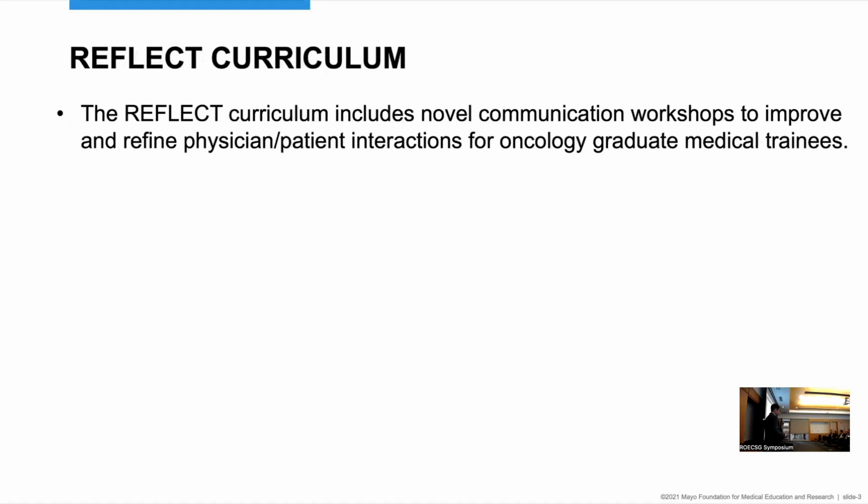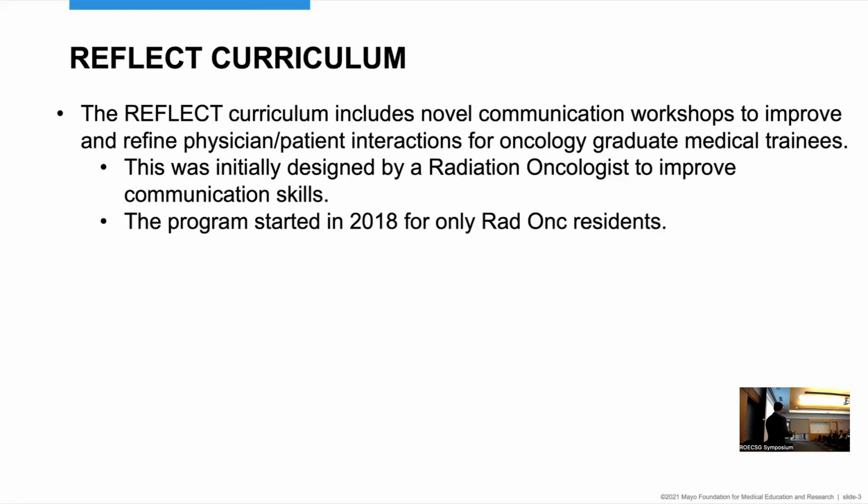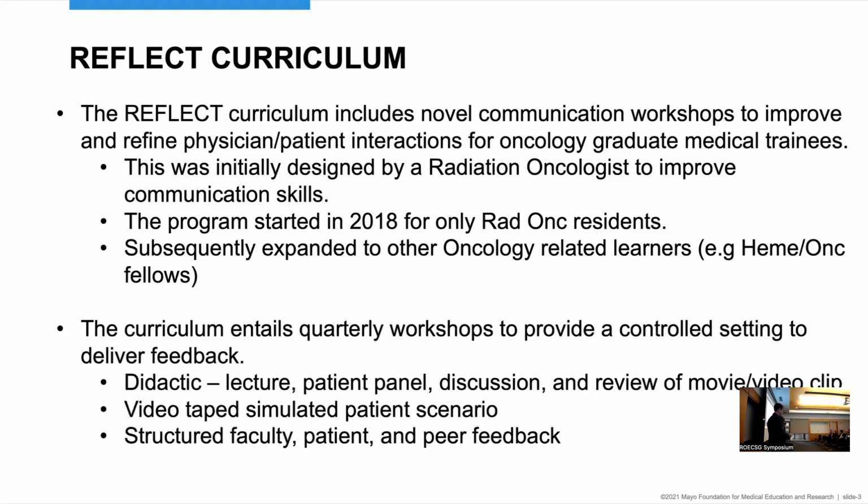So the Reflect curriculum is a novel communication curriculum which set out to improve communication between physicians and patients, specifically for oncology trainees. This was initially designed for a radiation oncology program of 4 residents. Given the interest, it was subsequently expanded to include hematology oncology fellows. This was started in 2018 and has subsequently gone on for 5 to 6 years.